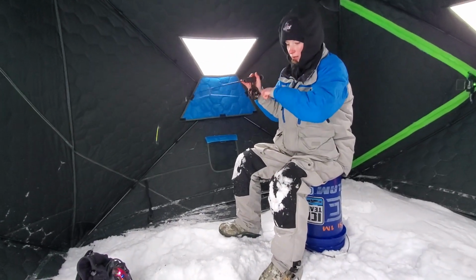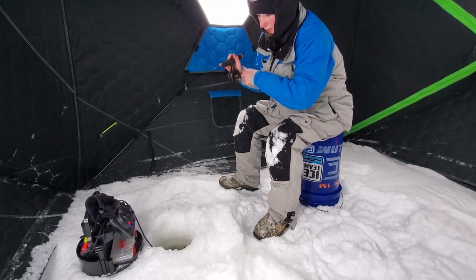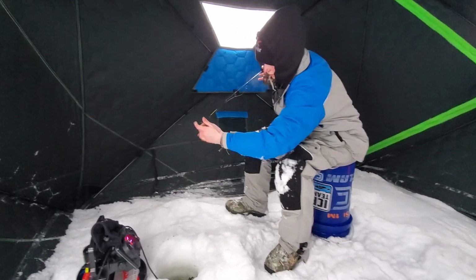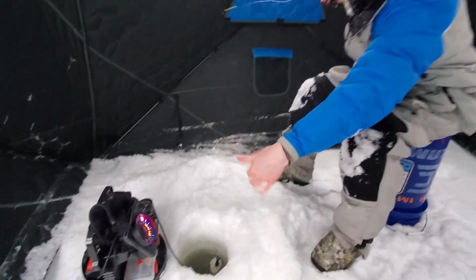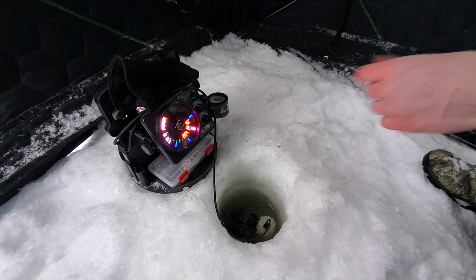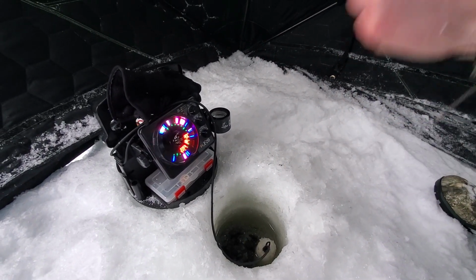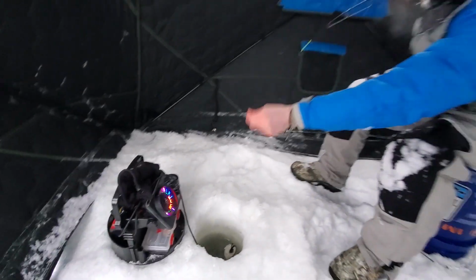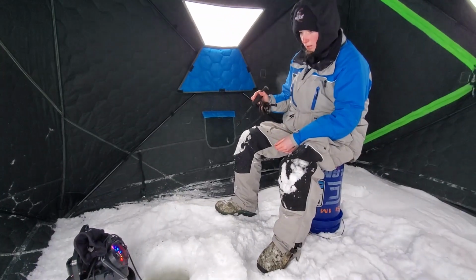There we go. Oh, he came off. Oh yeah, I see him down there. It's the hook dropping down. You can see the hook dropping. Some nice marks down there right towards the bottom. Oh, there's a bunch of them showing up. There you go. Usually pick off the top ones.